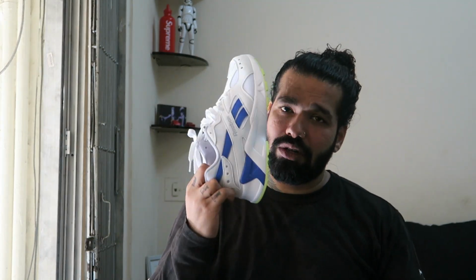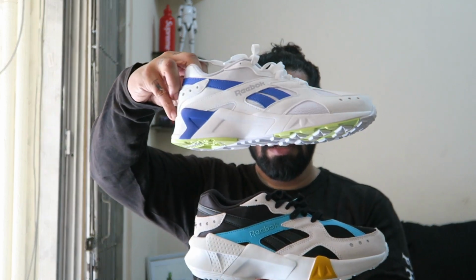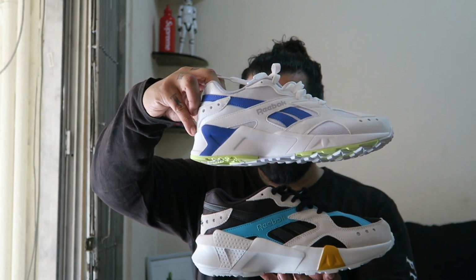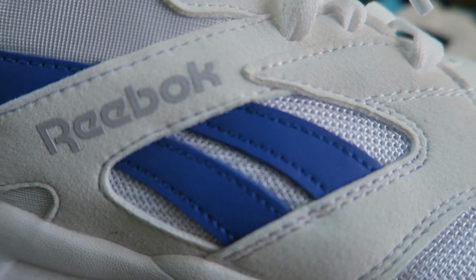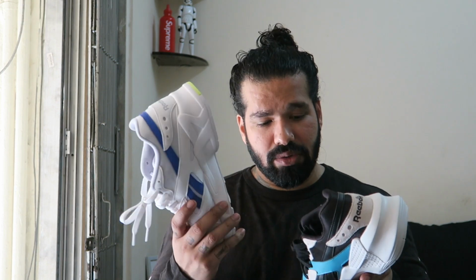Like Gigi has added this orange thing here, which isn't present on this specific Aztrek, but I know for a fact that other colorways of the Aztrek have that colored hit right there. So overall, the sneaker looks the same, but I don't know how they managed to bring in so much difference, because like for instance, the paneling is almost the same, right? Wherever you have nylon on these shoes, wherever there's leather, it's leather. I mean, this one is suede. This one is a mix of suede and regular leather. The color blocking is obviously different.